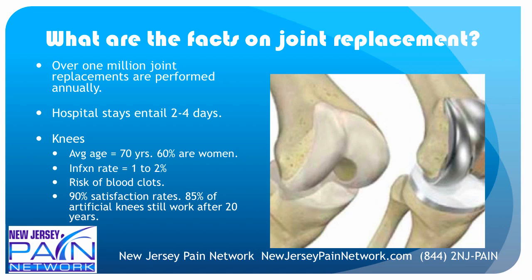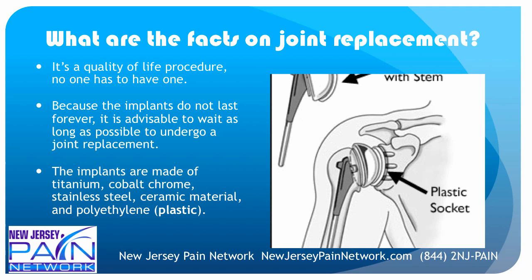There's a risk of blood clots. The overall satisfaction for the procedure is very high, and most still work after 20 years. Having said that, it's not a risk-free proposition. Now, these are a quality of life procedure. No one has to have a joint replacement. Because they don't last forever, it's advisable to wait as long as possible to undergo the procedure.